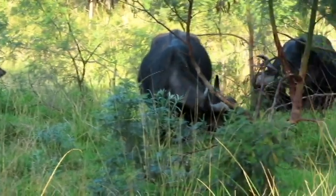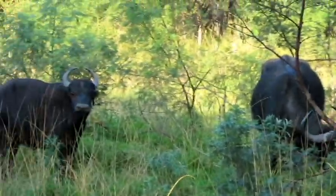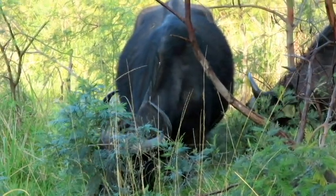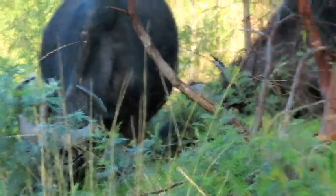But you can see that the cow on the left is quite heavily pregnant. Which is very good news for us. We might have a new addition to this area.